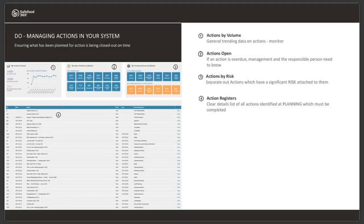So really the key point there is that you need to make sure that the actions happen. And some sort of very basic system can be useful there just to track that activities that are due for completion are in fact completed. That's key. You can do all the planning you want, you can put all the systems in place that you wish, but if they're not being conducted and you're not aware of the fact, then your system becomes meaningless. And at the very best, holes start to appear in the system where risk increases.